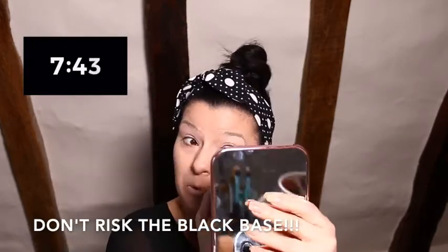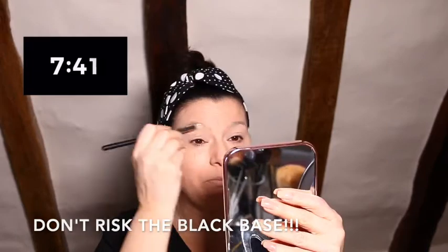I normally would go with like a black base. Do I risk the black base? Do I just go with something much more simple? But my look was black, so I don't know. Okay, that'll do for base. Do I, don't I? Okay, eyeliner. Let's just do some eyeliner. I'm moving my mirror a bit closer.